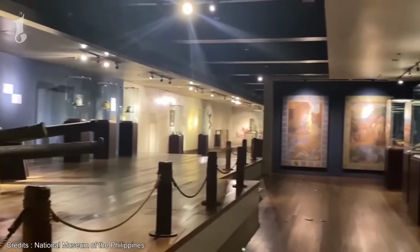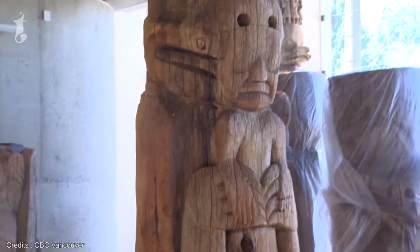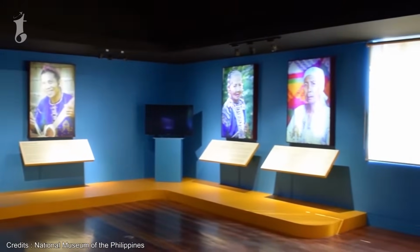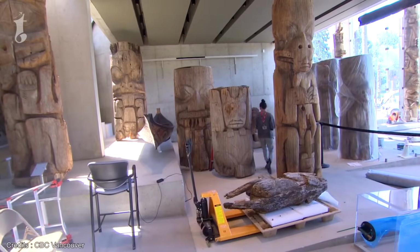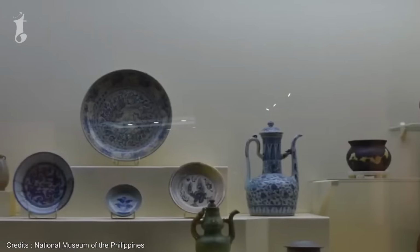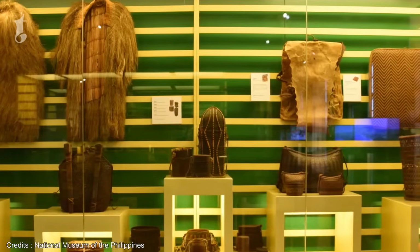Make sure to spend time in the Great Hall, where the monumental totem poles and sculptures offer a powerful look into Indigenous traditions and craftsmanship. And don't miss the multimedia exhibits that explore the connection between Indigenous peoples and their land, culture, and history. Here's a fascinating fact. The Museum of Anthropology houses over 50,000 cultural objects from around the world, making it one of the largest collections of its kind.